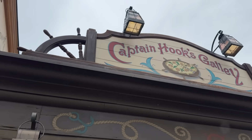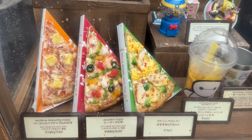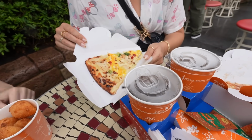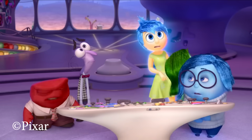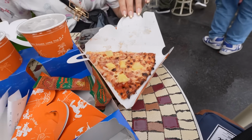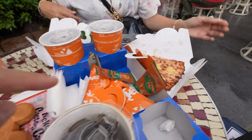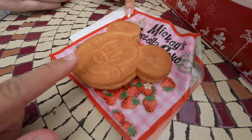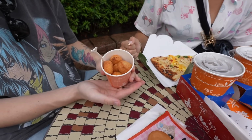Okay, we have gathered up our food haul from Captain Hook's Galley, known for their specialty pizzas, like what Molly has over here, the chicken and egg salad pizza featuring broccoli. That's it. I'm done. We also have the bacon and pineapple pizza. It should be noted, if you're thinking this is like American bacon, that is incorrect. It is more like Canadian bacon, so pieces of ham. Got 2 of those pieces. Here we have a Mickey Castella cake with strawberry filling. He looks adorable. Boop. And we also have cheesy potato bites.